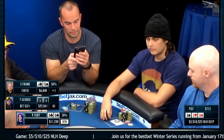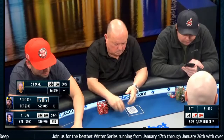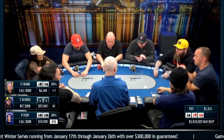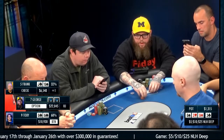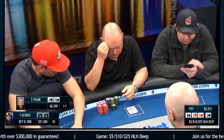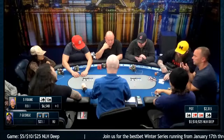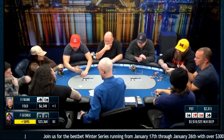Frank flopping open-ended here. George going to bet 300 and get called in both spots. Three of clubs on the turn. George fires an orange chip, pumpkin, 1K. Toby going to let it go, and Frank going to let his open-ended go. George putting it on him.